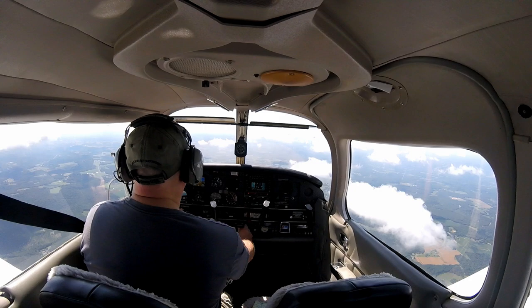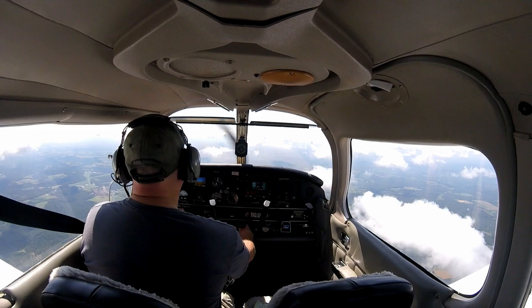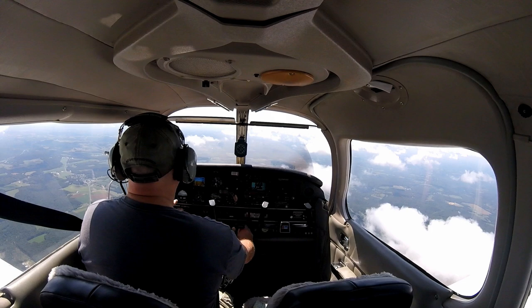Fox, left base, 2-3 option. 3-7 Fox, shot only 2-3, wind variable at 5, clear for the option. Clear for the option. 3-7 Fox.